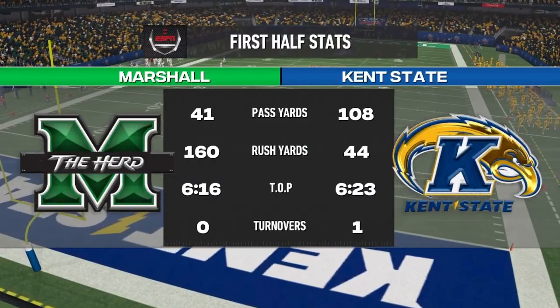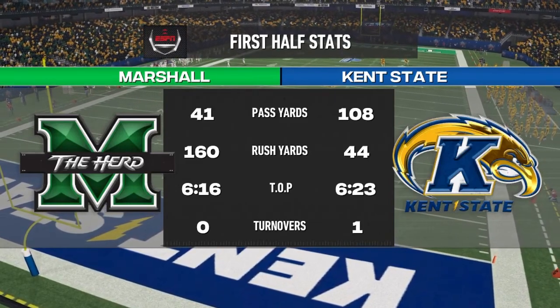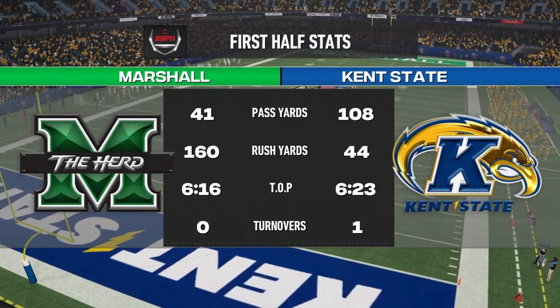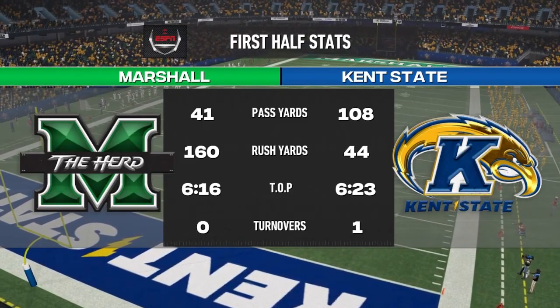And more importantly, to hear the silky smooth sounds of Kirk Herbstreit and Brad Nessler. Does it get any better? Just about set to start the second half. What are you looking for?